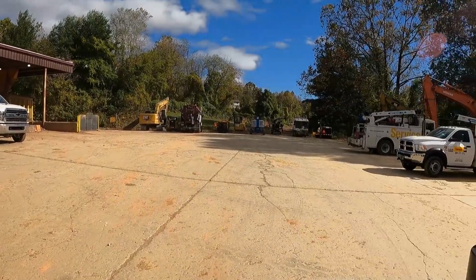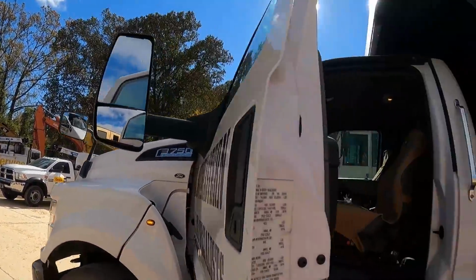Look at all these service trucks. This is what I like to see. A company that has plenty of service trucks.